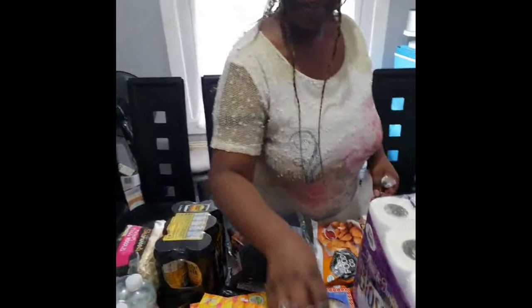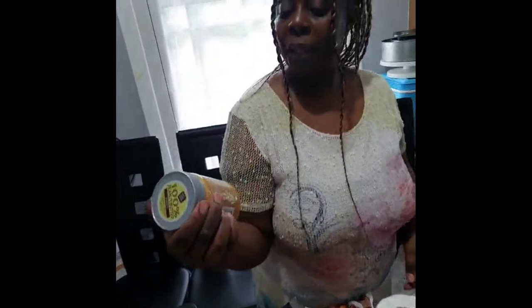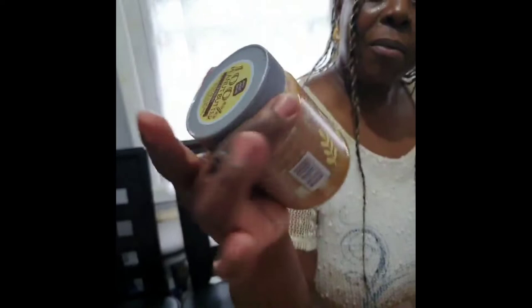This one is the biscuit, the Holt biscuit, Tesco brand. Is 36p. So I got three of this one. So this one is peanuts, 100% peanuts from Tesco. I think it's £1.75.